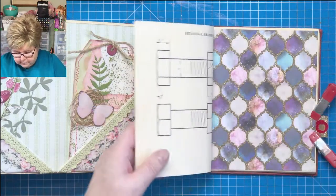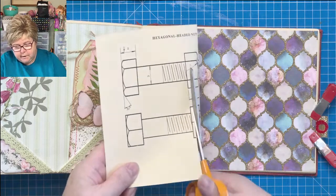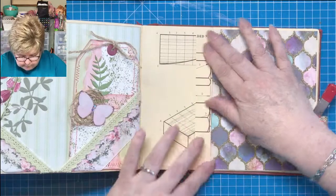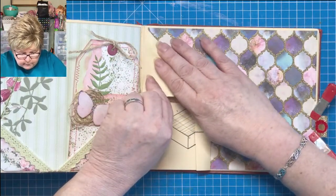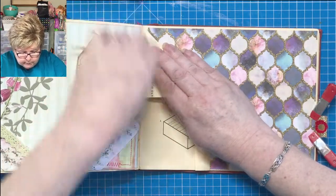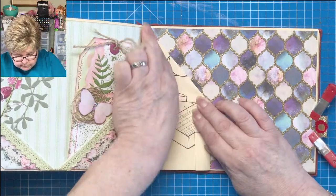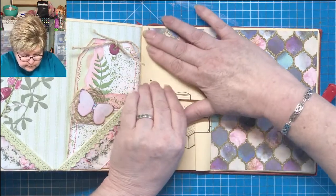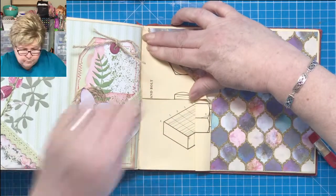So I can just cut that off. It's not serving any purpose. It's going to get covered, so it doesn't really matter. And then what I want to do is fold this back like that. Well, maybe from that corner. Yeah. Like that. That's not very square, is it? Come on. Like there, I think, so as we're avoiding that central spine of the book.